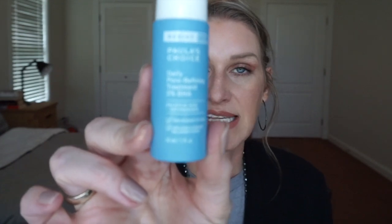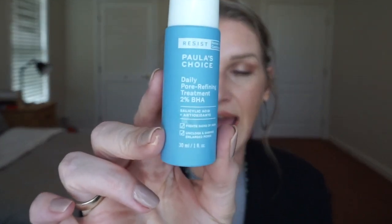The next product is the Daily Pore-Refining Treatment 2% BHA. It has salicylic acid and antioxidants in it, and it fights signs of aging. Someone recommended this because of the anti-aging it claims to do. And this was an okay product. I like it, but for some reason, I really like this other one more.